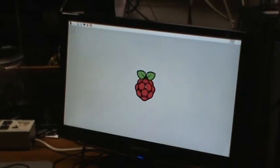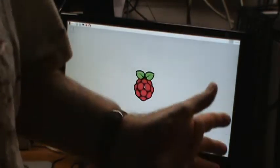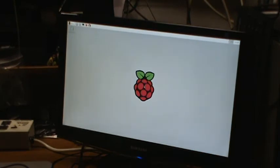Okay, so there's my monitor with my Raspberry Pi running right now. It has booted, I think this is Raspbian. I think that's how it's pronounced.